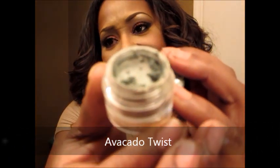The next color is another pigment called Avocado Twist. It looks like a muddy green on the outside, but as you shake it around, it's really, really beautiful. Shimmery, with a lot of gold reflexes, and the tiniest hints of blue in it. It's super shiny, I can't stress that enough, and it's super gorgeous on the lids, like it's out of control. I love that color.